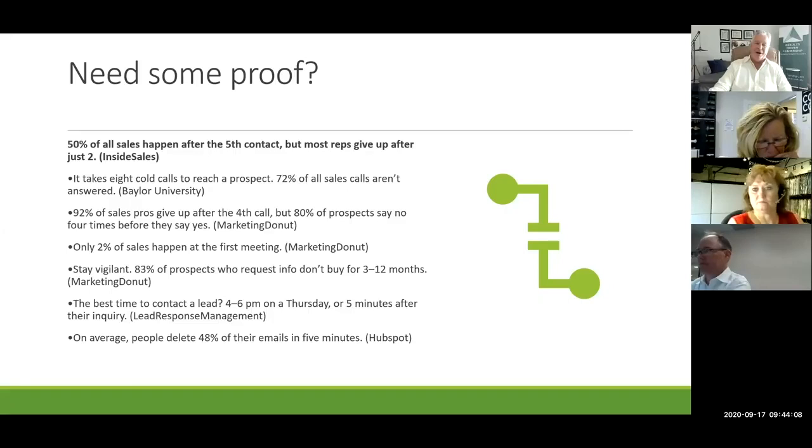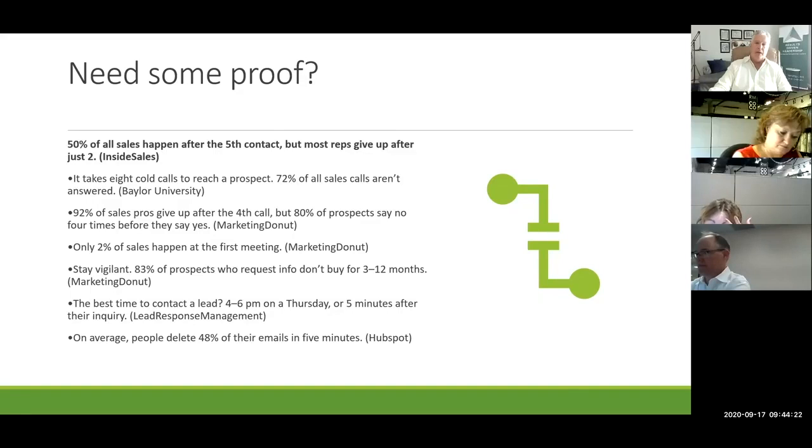And on average, and this is sad, but it's true, and you probably do the same thing, 48% of emails are deleted in 5 minutes. All right. So it becomes a game of numbers. There's some volume that's associated with it, but more importantly, they're not deleting you. They're just trying to clean up their mailbox.